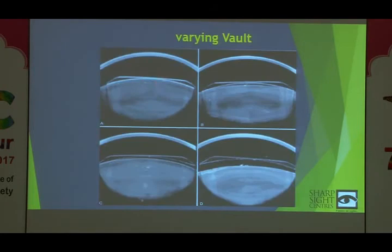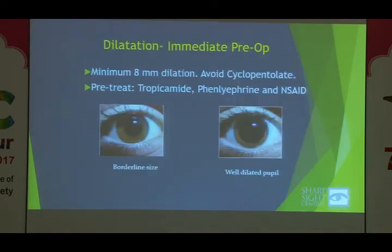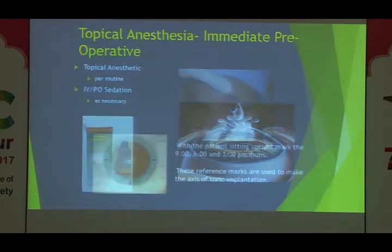So these are different situations: flat vault, very low vault, high irregular vault, which means the enclavation is not systematic. When you do an OCT and you see the lens tilted, which means you probably need to go in, one of the legs, one of the loops of the lens is not back-folded, it's bent. So when you see an irregular tilting, never leave the patient like that, because these patients are in for trouble. They will have peripheral cataracts. As I said, the pupils should be very well dilated before you actually take these patients up.